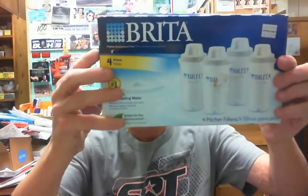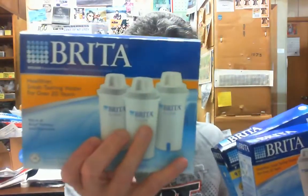Another sale. This was maybe the week before. Last Saturday. The top is open, but all of them have 4 in each one. Never been used. I got 4 in this one also. This one's actually never been opened. And I got a 3-pack.